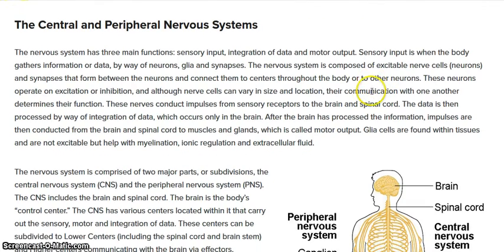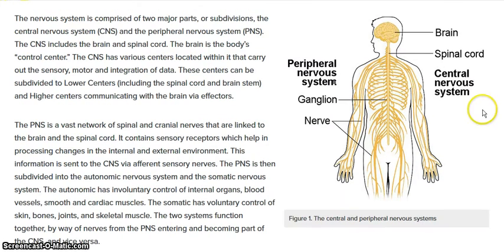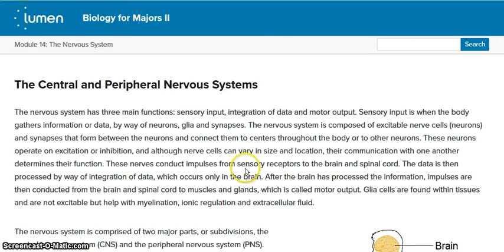So I just wanted to show you a picture here of the central nervous system and the peripheral nervous system, as we all remember, I'm sure. But I'm just going to read a little part here. These nerves conduct impulses from sensory receptors to the brain and spinal cord. The data is then processed by way of integration of data, which occurs only in the brain. After the brain has processed the information, impulses are then conducted from the brain and spinal cord to the muscles and glands, which is called motor output.